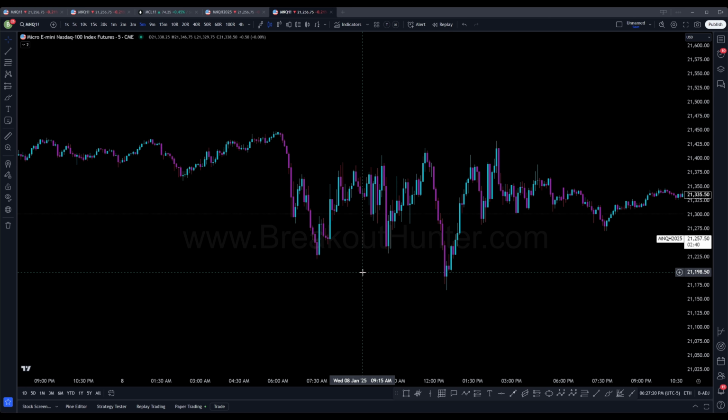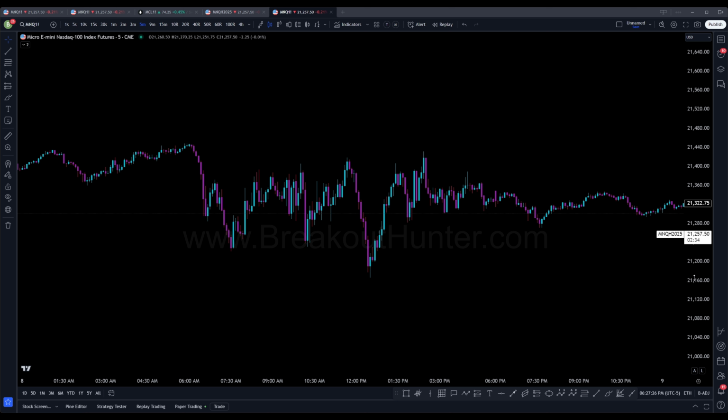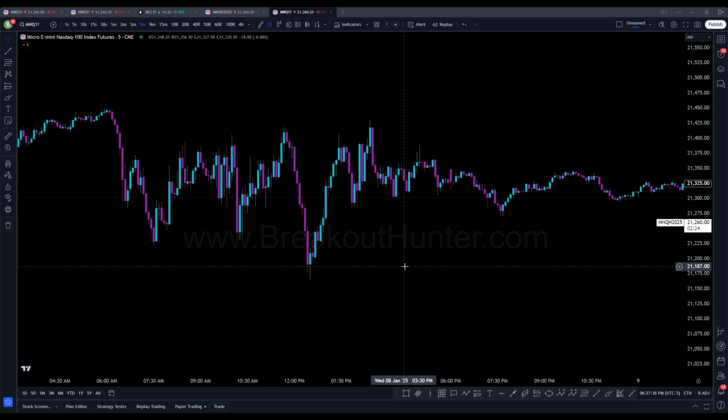So start to practice this: back test, go back, look, draw zones. Use your first light beacon to help you get into the entries and get the pinpoint entries. But as far as knowing what the market's doing and understanding what phase of the market you're in right now, this is it.